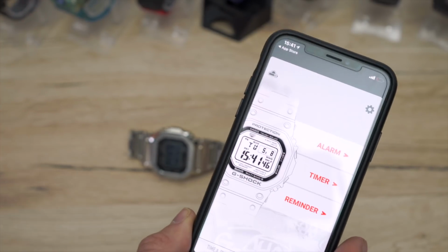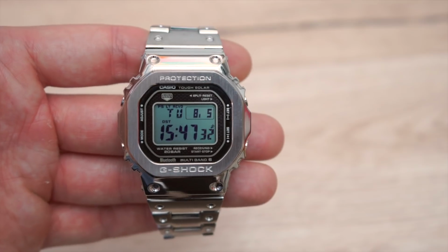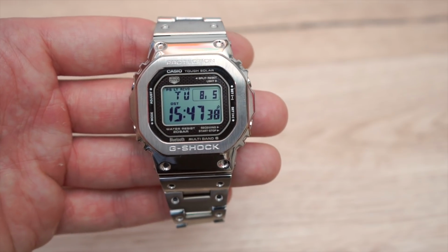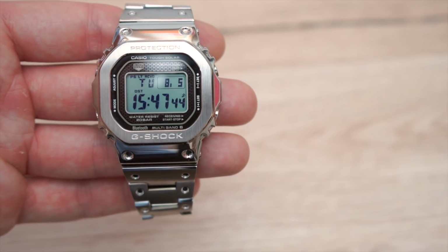I'm going to jump into the actual functions of the watch now. Okay, so here's the watch. I'm going to look at the functions now. First of all, I wanted to look at the time display. So this is what you're going to see when you look down at the watch. Most of the time, it's going to have the day, the date, and the time. The date, as I say, can be formatted in either month then day or day then month.